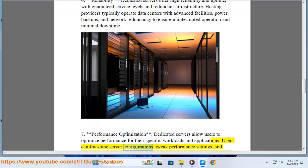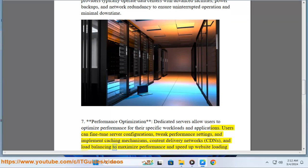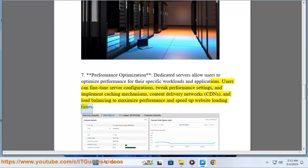7. Performance optimization. Dedicated servers allow users to optimize performance for their specific workloads and applications. Users can fine-tune server configurations, tweak performance settings, and implement caching mechanisms, content delivery networks (CDNs), and load balancing to maximize performance and speed up website loading times.